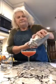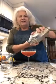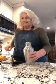Boy, that smells good. Flavor profile is slightly tart, slightly sweet. And there it goes, one out. Tell me how it is. It's good. It's really good. It's pretty good.